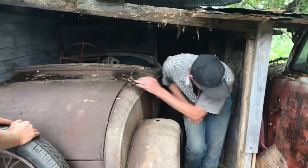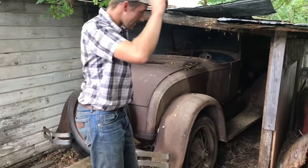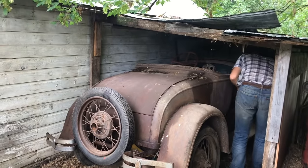Alright, let's give her a yank again. Okay, I guess I'll climb in again. Yeah, let's see if... Wonderful seat. That's pretty bad, and that's better than the seat.